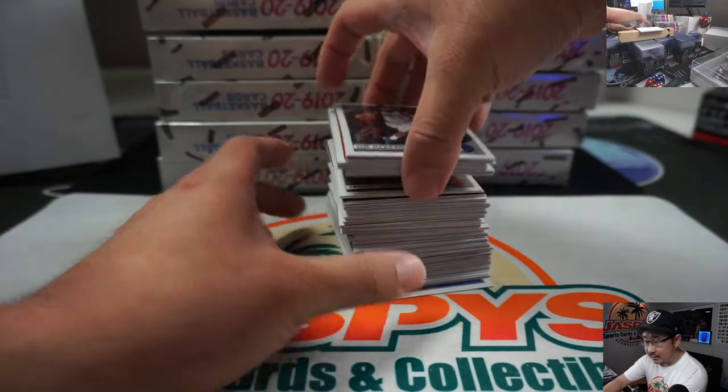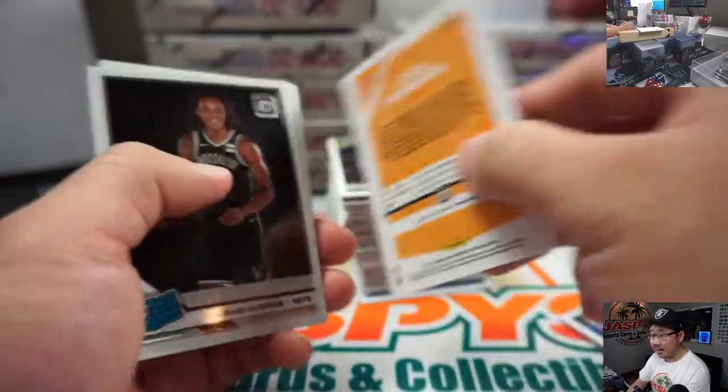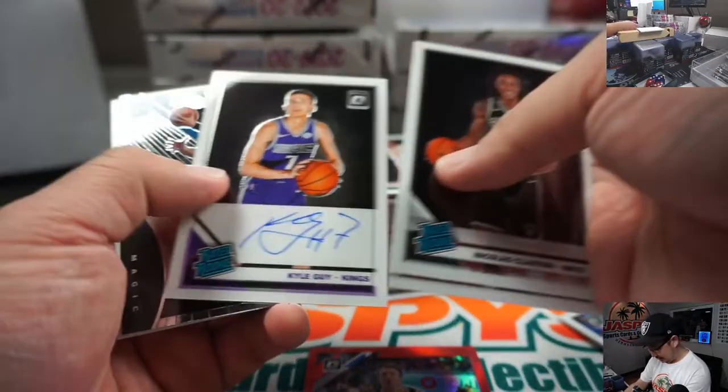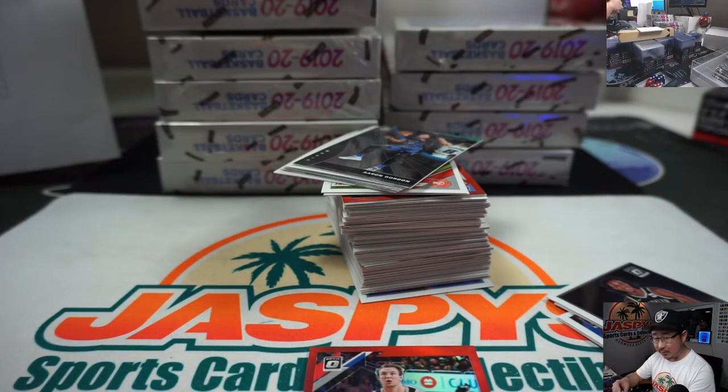All right, next box. Luke Kennard to 99. And this guy, Kyle Guy for Kyle Hoover. Sacramento Kings rated rookie autograph.